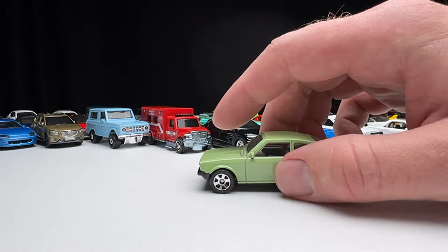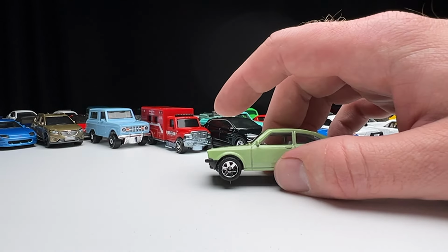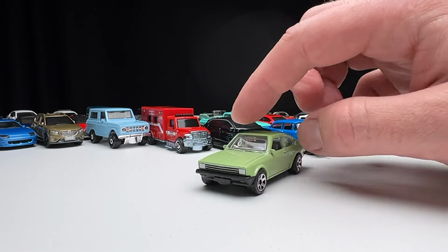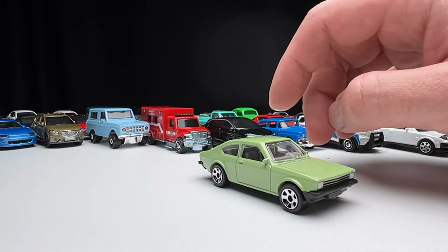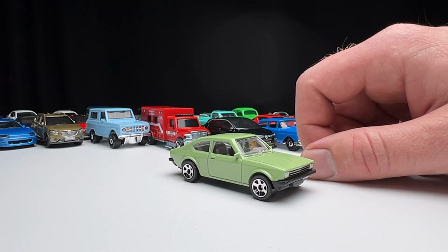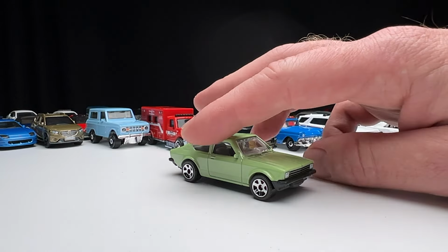So there you go. There's some Matchbox for you. I think we just opened 38 of them. I think I had 40 set aside. We had two duplicates. So it's just kind of cool to get these out of the packaging, take a look at them, talk about them on video for a little bit. Long video today, but hopefully you guys enjoyed it.